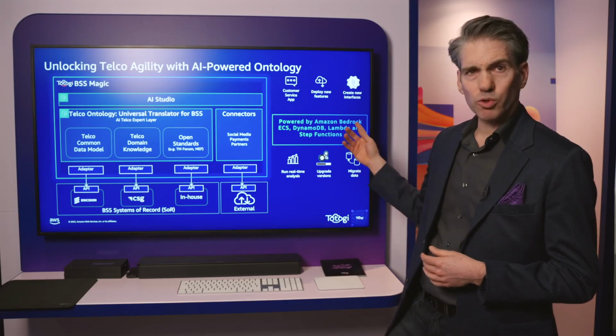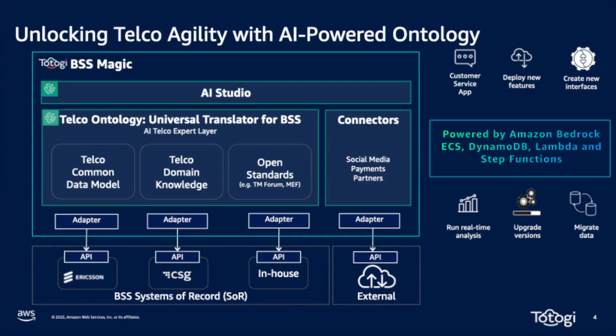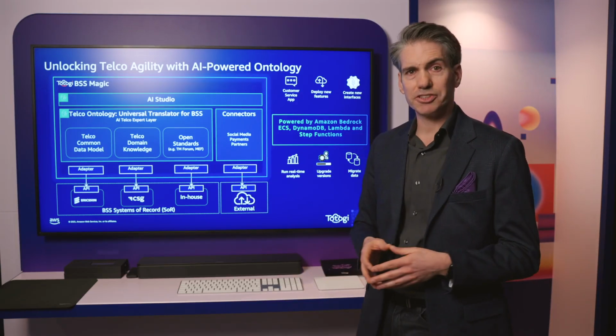There's a number of different ways that you can access and make use of the telco ontology. One of those ways is by creating agentic workflows using our AI Studio. And there's a number of different ways that you can use it as well, including, like we did for Zain, creating transformation scripts. You can rapidly create new interfaces to integrate with partners, and you can even generate different analyses and more. Let me show you a little bit about how you would create new agents using AI Studio.